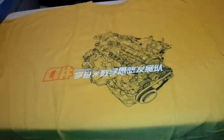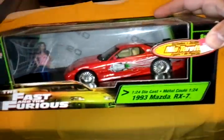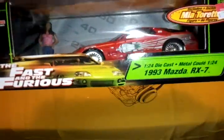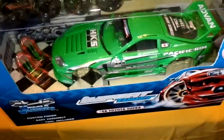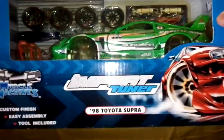And then now, got this Fast and Furious '93 RX-7 with the figure. Then I got a Muscle Machines '98 Supra, green, nice color.